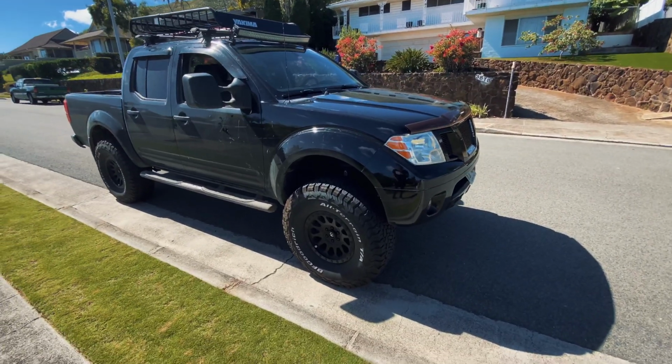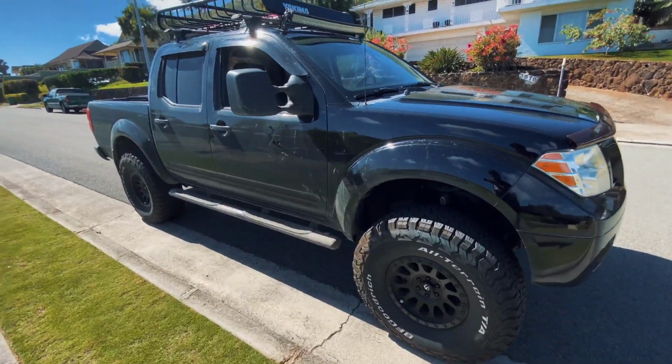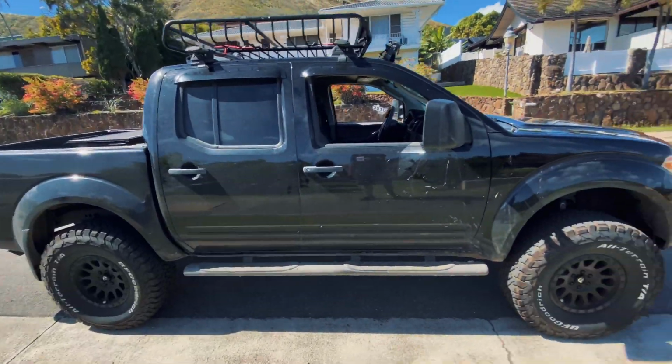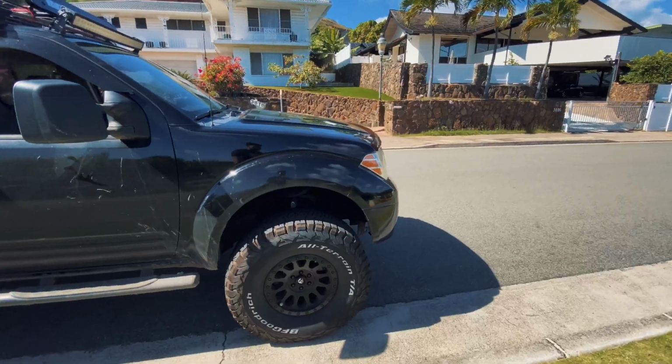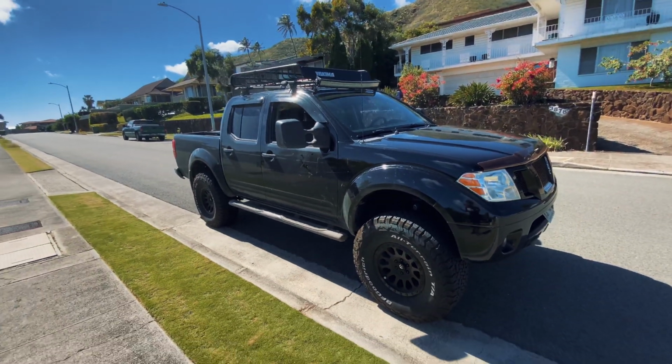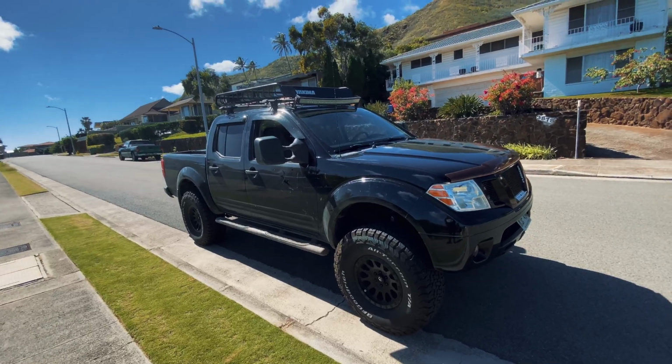Everything's going good. I still love the wheel and tire setup, if you got a chance to see my last video. I don't have really any complaints about this truck. It's a very fun truck. The guys at the safety inspection shop, the auto repair shop, had nothing but great things to say about the truck.